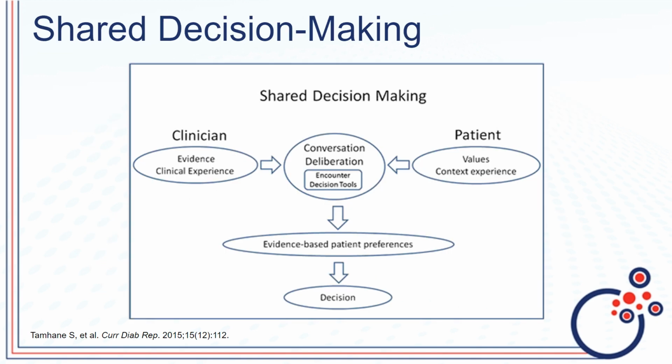And this is what shared decision-making is all about. It's taking our evidence and our clinical experience, and it's looking at and spending time understanding our patients' values and their contextual experience, and having a very deliberate conversation that really merges the two of them together into what's considered an evidence-based patient preference decision. And ultimately, that leads to achieving the best results with our therapy.